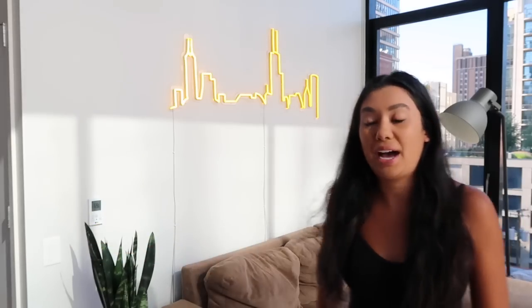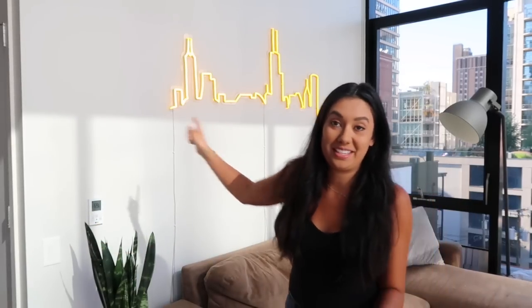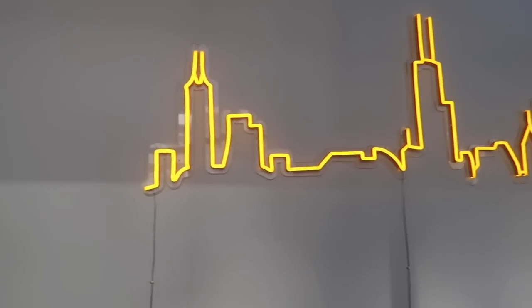Moving into the living room, I get a million and one questions about this sign. This is a custom neon sign. We designed it entirely ourselves. It is a skyline of Chicago, so I guess technically we didn't design that, but we picked out the color and the backing and everything.